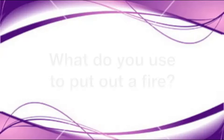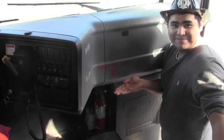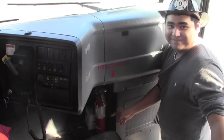Now let's move on for emergency equipment for 300. What do you use to put out a fire? What is your answer? You should use the fire extinguisher. There's one in front of the bus.